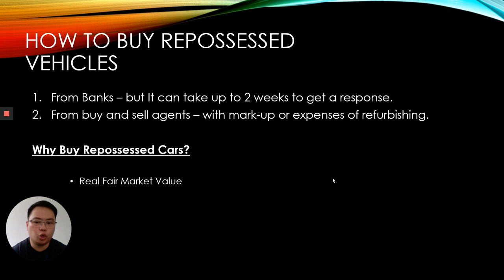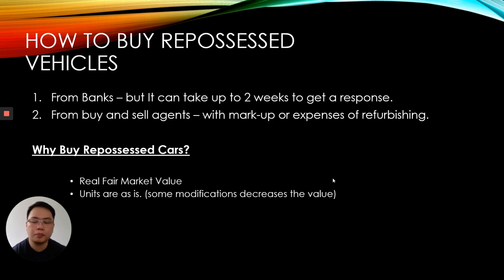And yung mga buy and sell sa second hand market, majority of them tumitingin lang sa banko kung ano yung presyo ng specific unit na to, and then tutubuan nila ng konti kasi maybe may inayos sila or mabibili na agad.